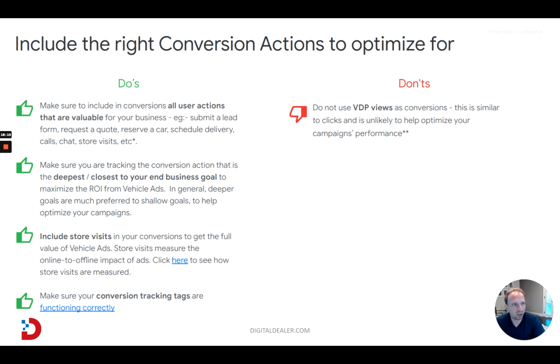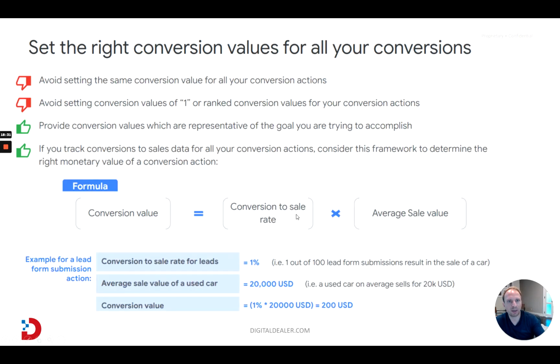And of course, for don'ts, don't use VDP as a conversion, especially one that you're optimizing for, because obviously every click is a conversion, and then Google's machine learning provides absolutely no value because they'll bid on everyone equally. All right, some more do's and don'ts on the next page.